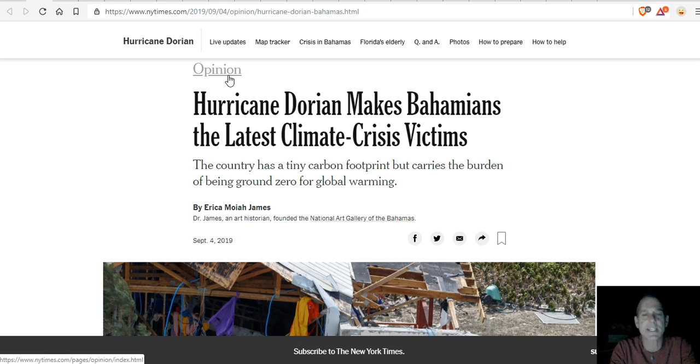The country has a tiny carbon footprint, but carries the burden of being ground zero for global warming.